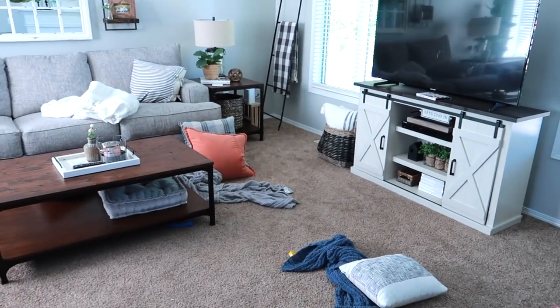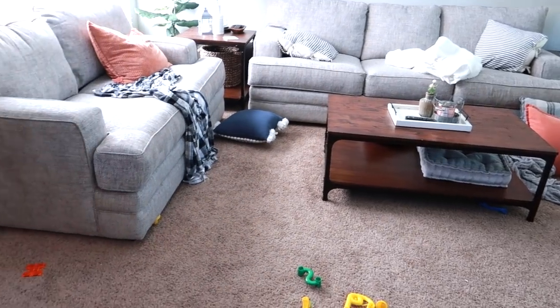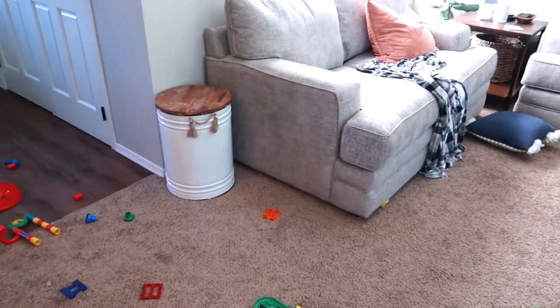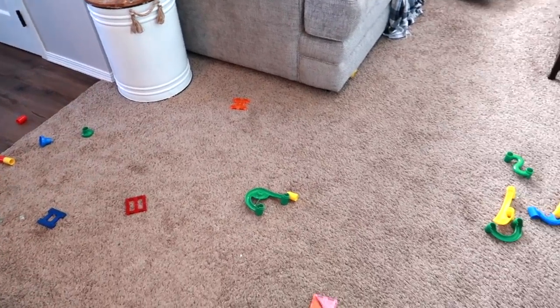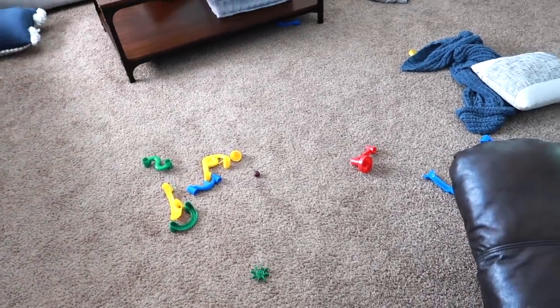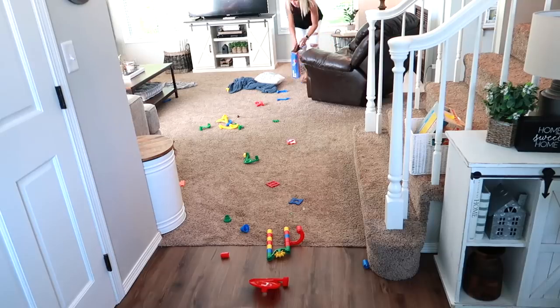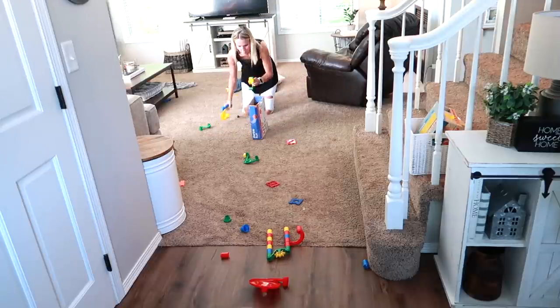Moving into our living room, this space is like our hangout room. You can tell there's pillows and blankets thrown everywhere, toys all over the floor. I mean, it's been a lot worse than this, but anyways, I'm just going to go through and tidy everything up in here, including the marble run, which has like a billion pieces.